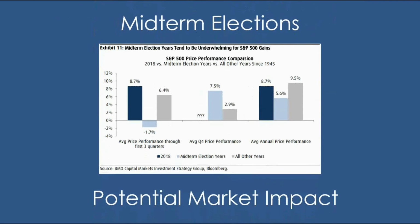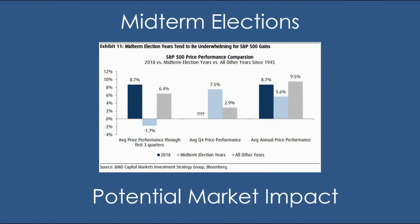When we look at how they typically have worked out in the past, this year it originally looked like, through the first 3 quarters, the S&P 500 was up 8.7%. This has changed now. As of today, it's actually up around 3% because of the correction that took place last week. However, typically what we see is a correction into this point and then a recovery after, right? So the market is down going into the election, and then in the fourth quarter it recovers.